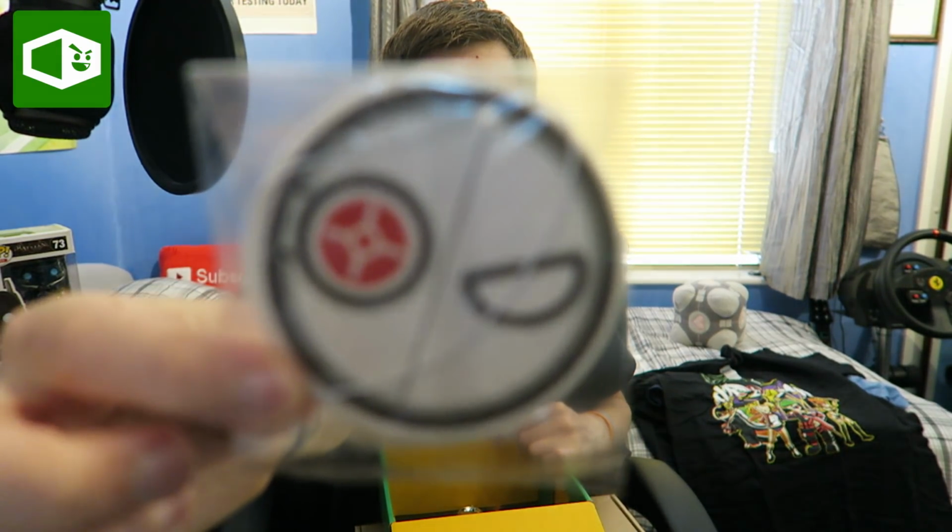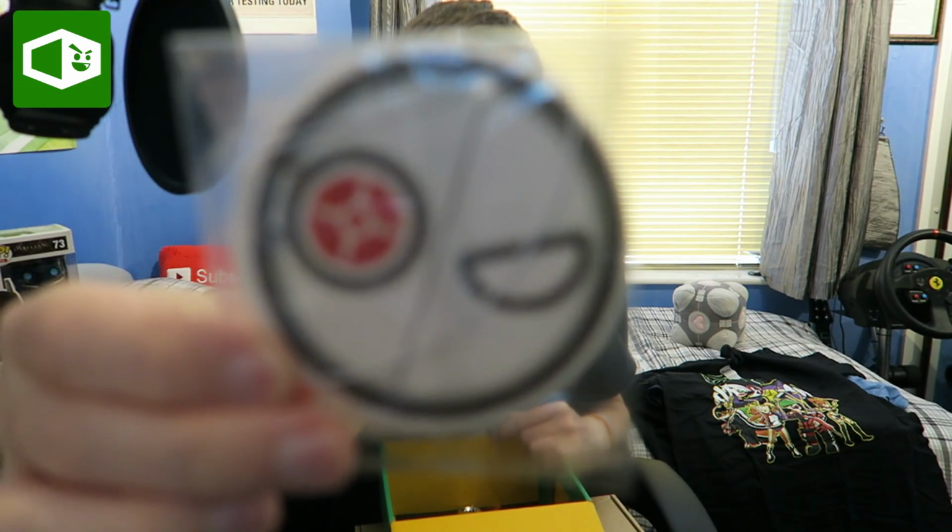And it looks like we've got an air freshener. This is what must have been what smelled so good. So there's the air freshener. It does actually smell quite nice. Yeah, it smells like sweets, candy.